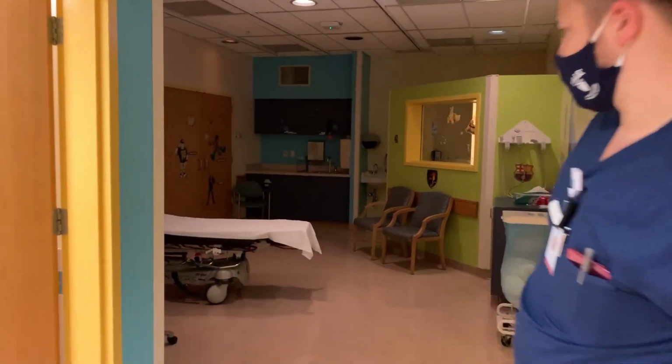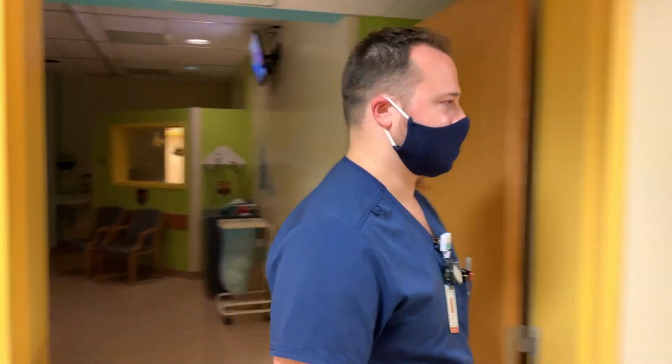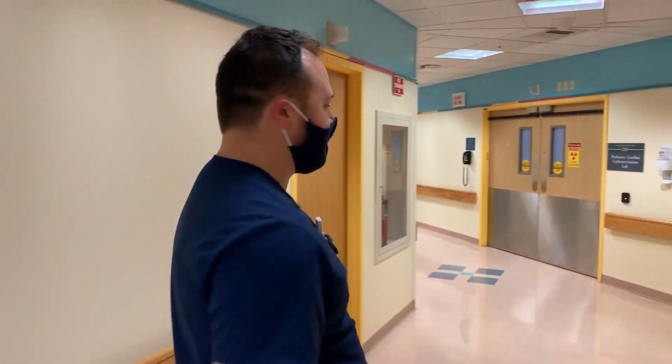Here's one of our ultrasound rooms. Again, nice and decorated with lots of stickers. We can see Elsa and Anna. We've got John Cena and some wrestlers over there. Really for any type of thing that the kids enjoy. We've got some stuff to keep them nice and calm.